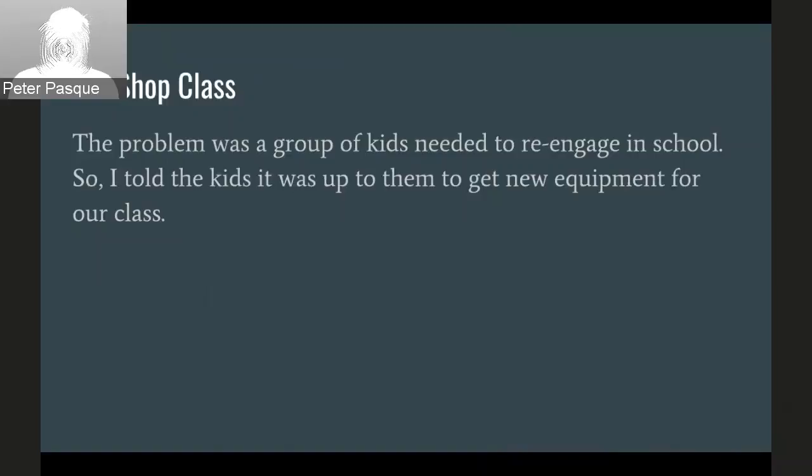So, my first day of class, the kids came in and I asked them a question. I said, "Look around. What's new in this room?" And they looked around, and all day I got two answers: you and the door is open. And they're right. I said, "Look at this equipment in here. This equipment would have been old when I was in school. It's at least 50-year-old equipment.